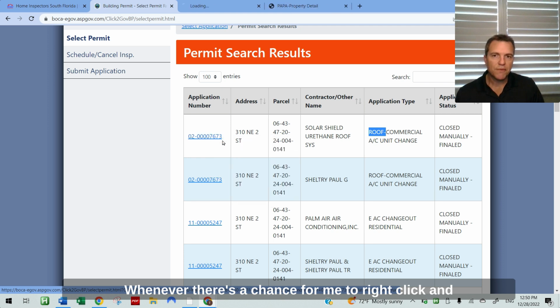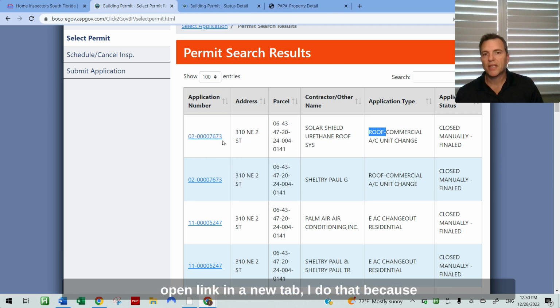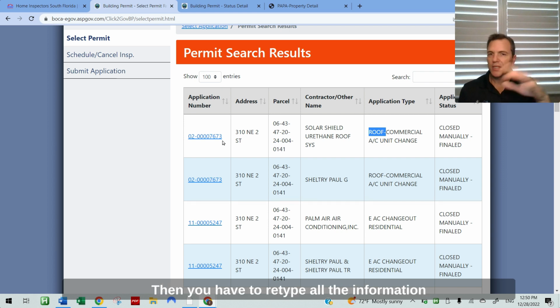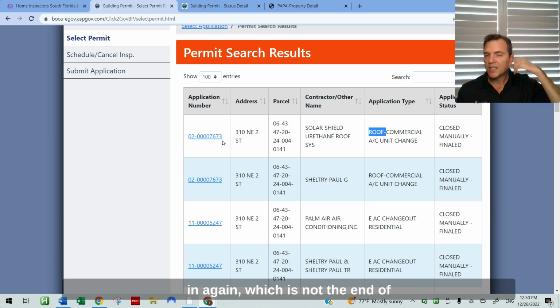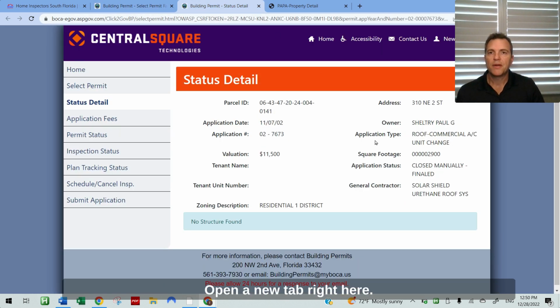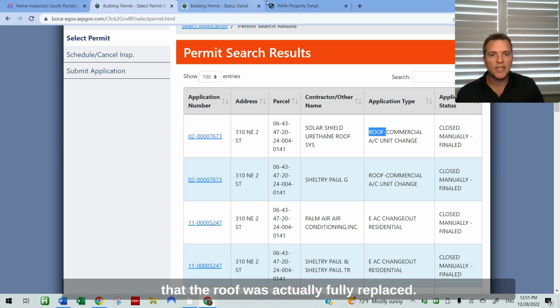Whenever there's a chance for me to right click and open link in a new tab, I do that, because sometimes if you click on these hyperlinks and then go back too many times, it'll kick you out and then you have to retype all the information in again, which is not the end of the world, but it just wastes some time. So you can see that opened a new tab right here. Click on that. And this is some more information on that roof permit. It tells you the contractor that is closed out. The square footage, 2,900.